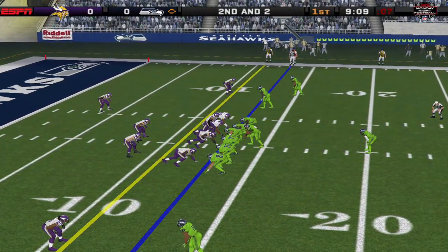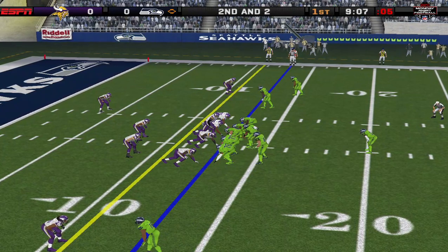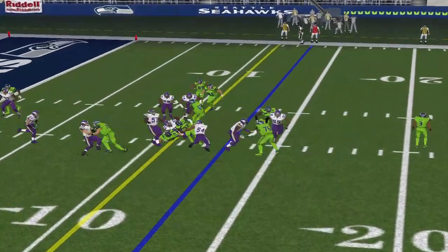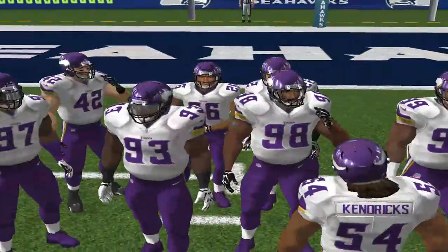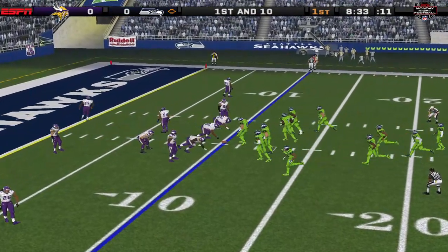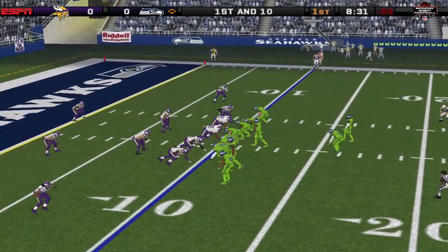Minnesota using 3 linebackers. Number 81 goes in motion. Gets the call. Number 54 is there for the tackle at the 10. And this is the 9th play of this drive. They're down inside the 10. No more, fella.